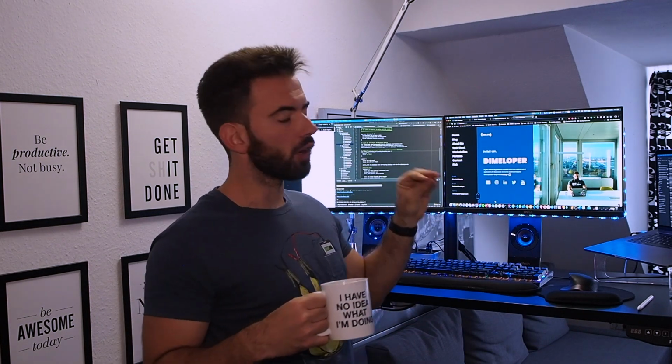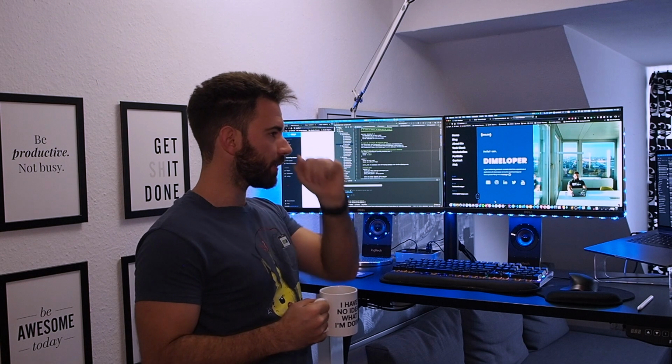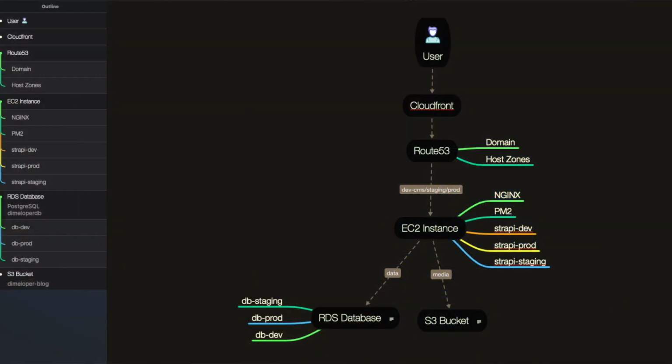So I started with a local instance of Strapi. I created all the content types, and then I had to deploy it on AWS, which turns out is not that simple as it sounds. I'm going to use a diagram to explain this one. So we have the user.